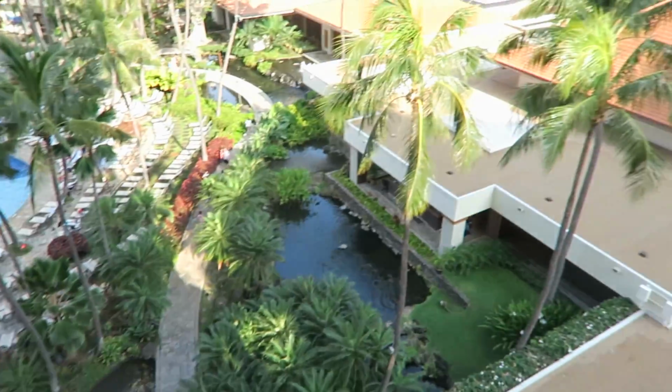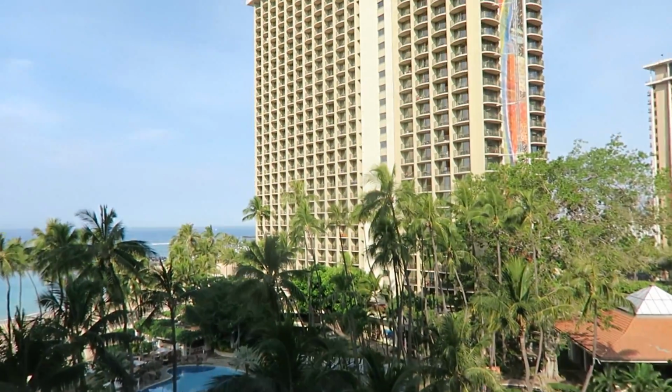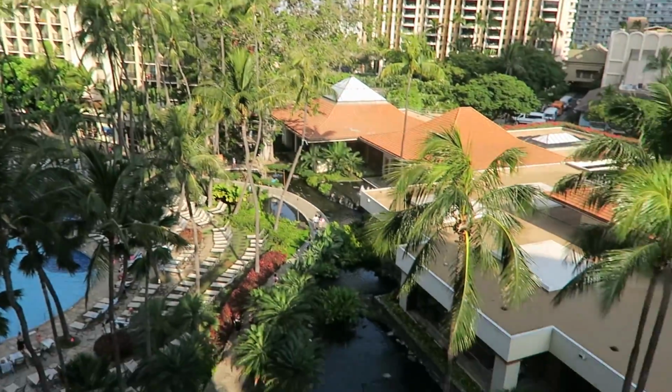Here's a view outside of the bedroom, and there's the pool, and you can see the beach down there. We're staying at the Hilton, and it's so nice. Last night we went to this Ethiopian restaurant, and they had this whole vegan menu, and it was amazingly delicious. And today, I'm not really sure what we're up to, so let's go find out.